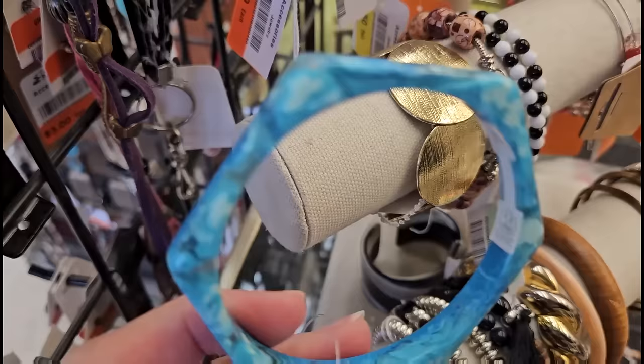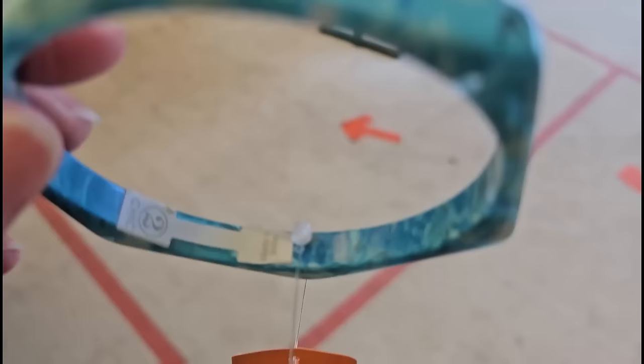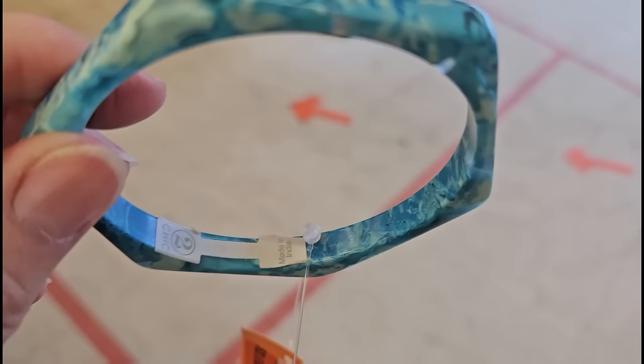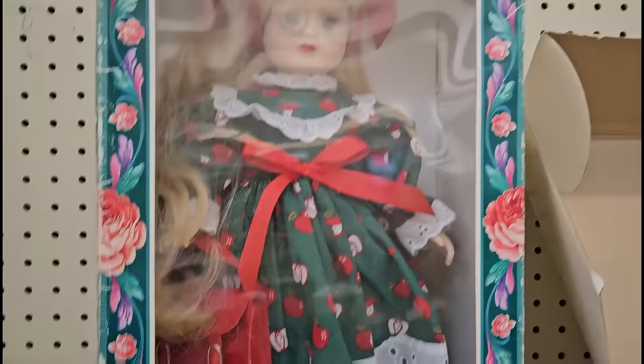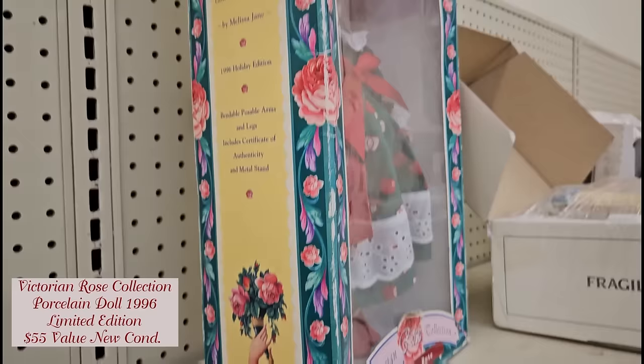Some parts are translucent, clear. Thing says is made in India, really tiny right there. Yeah, I'm surprised there's a label inside of that original label. I have no idea. Here's Martha Rose. Glasses. Oh, it's funny. I have no idea how old something like that would be.